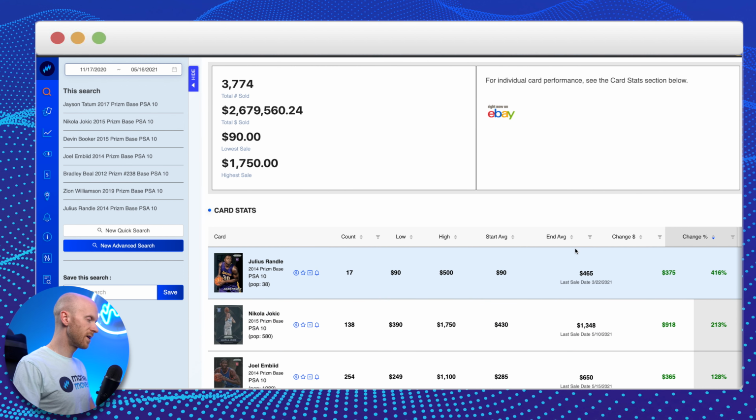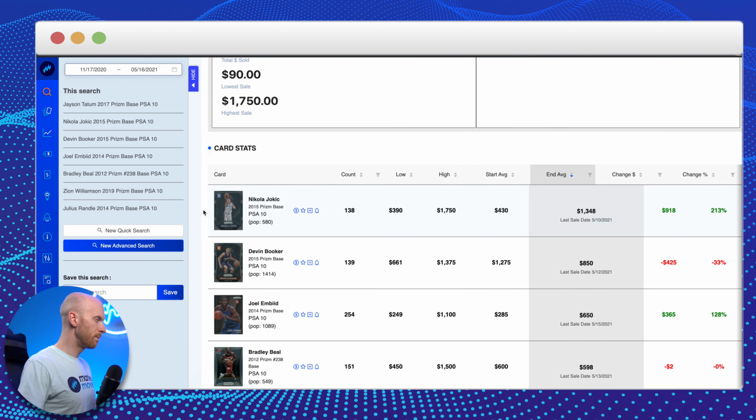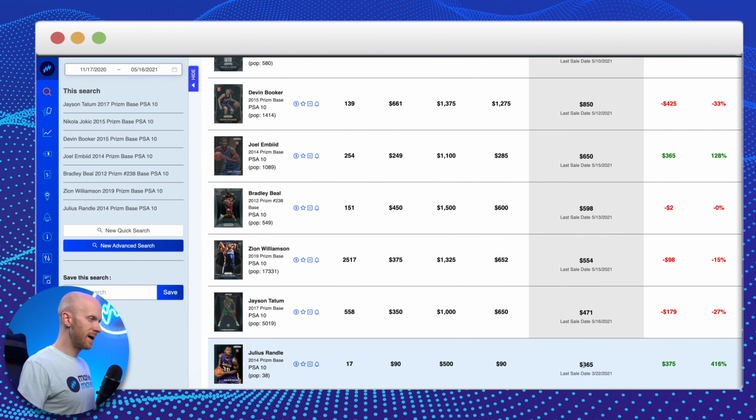So if we sort these cards in order of price, what I've done is put in some other rookies and other key players that I think are worth comparing to these two. And Julius Randle at the bottom here, $465. Below Tatum, Pop 5,000 versus Pop 38. And then obviously Zion, Pop 17,000.